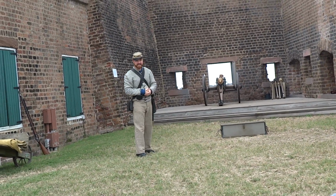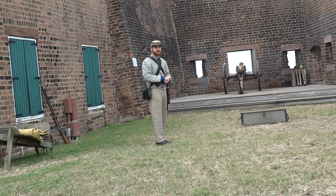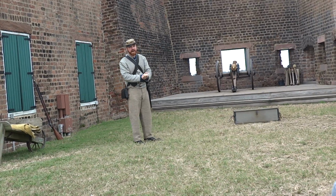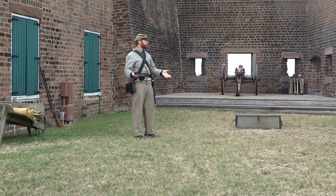There were rumors in 1975 that a factory was going to buy this place, bulldoze it, and put a factory in. We didn't like that idea. We're the people of Savannah. In 1975, we formed the Coastal Heritage Society, a not-for-profit group, to save Fort Jackson.